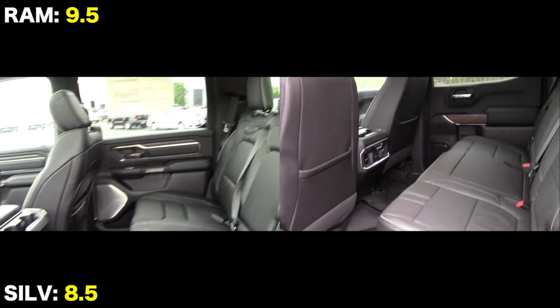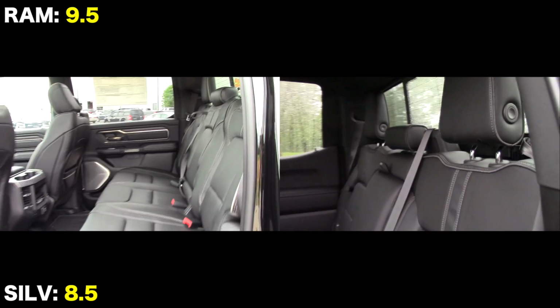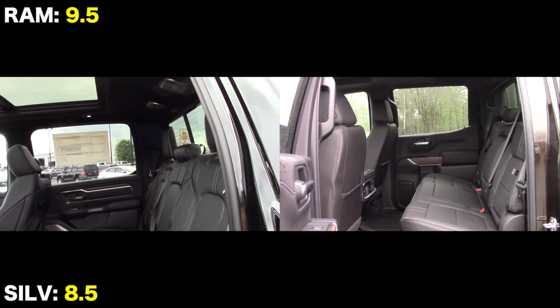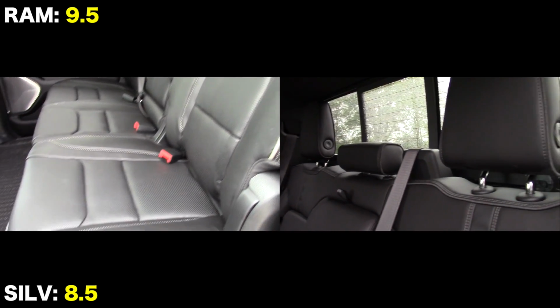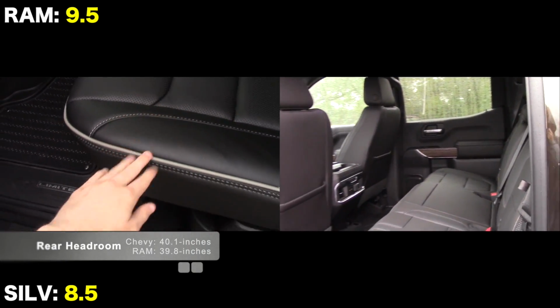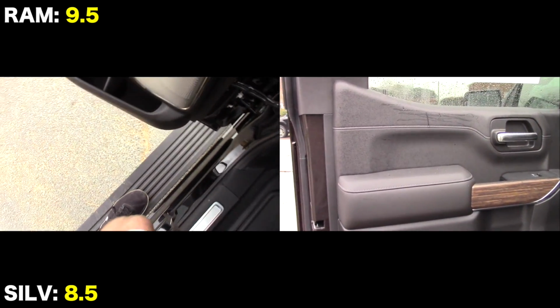In the back, the luxury feeling continues since both have more legroom than a Mercedes S-Class. The actual measurements are an insane 43.4 inches of legroom in the Chevy and 45.2 inches in the Ram. Headroom is also generous in both, with the Silverado having slightly over 40 inches and the 1500 slightly under. However, all of these numbers are too close to award a point.